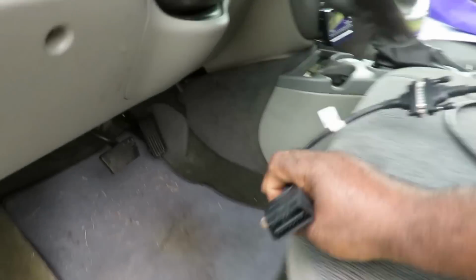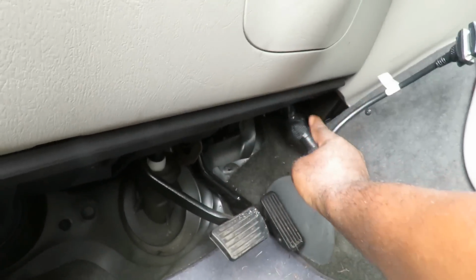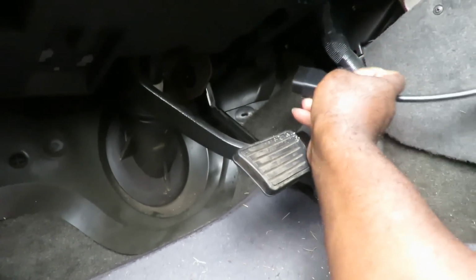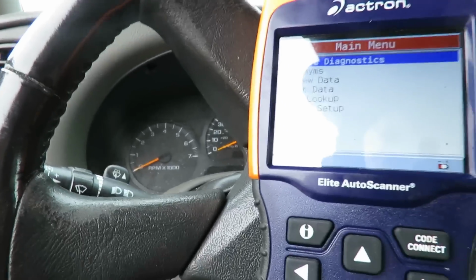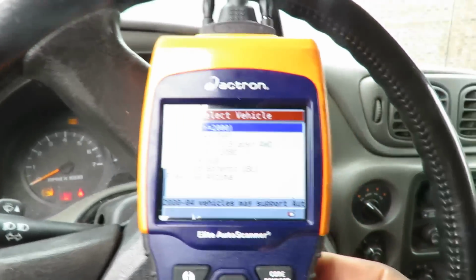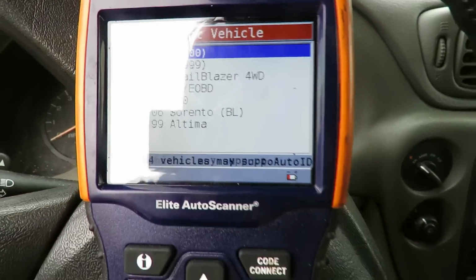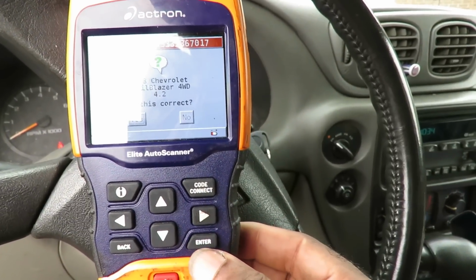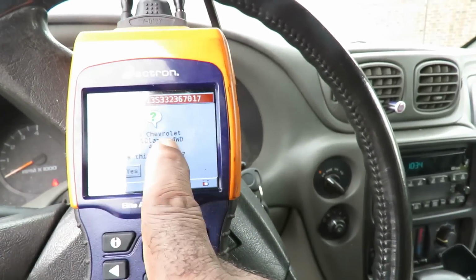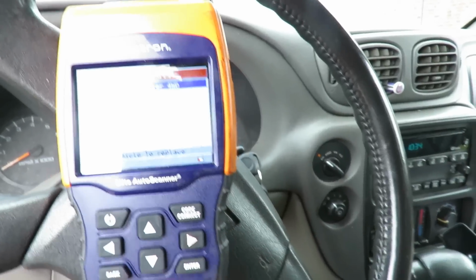All right, here we go. We got our Actron hooked up under here, and the diagnostic connector is up under the dash to the right of the steering column. All right, we got that plugged up. Let's put the key on. Okay, let's go to auto. See that? That ain't blinding you, is it? All right, we're gonna go to auto. Communicating. I got a 2003 Chevy Trailblazer 4-wheel drive with a 4.2. Is this correct? It's correct. Hit enter. Okay.